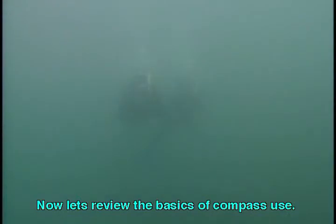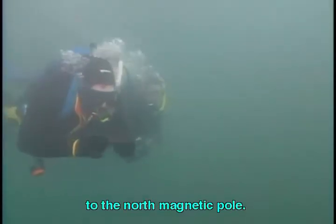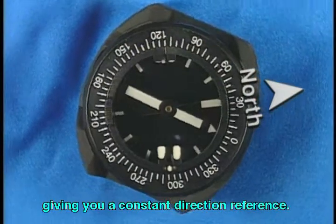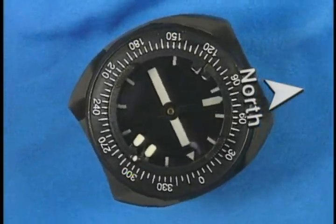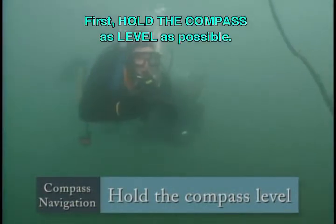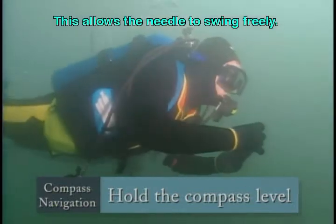Now let's review the basics of compass use. A compass works because its magnetic needle is attracted to the north magnetic pole. The needle always points north, giving you a constant direction reference. Using a compass begins with learning how to hold it. First, hold the compass as level as possible. This allows the needle to swing freely.